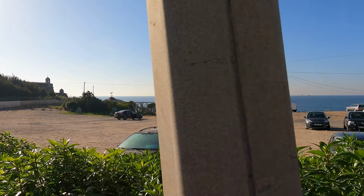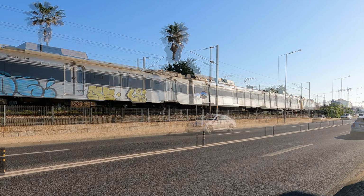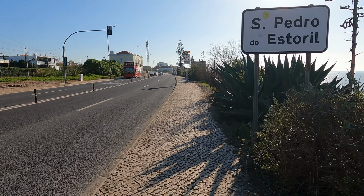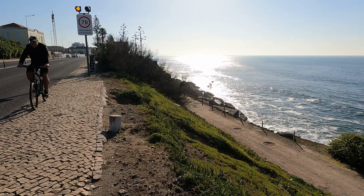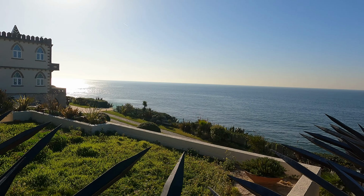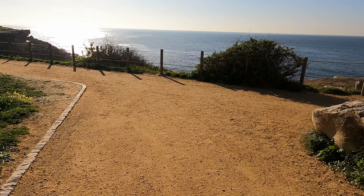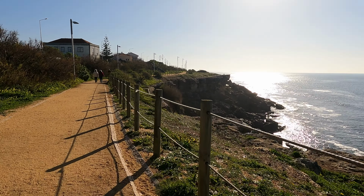Well, there's still the odd glimpse of the sea, but mostly it is all about fast-moving traffic along this section. But at least there's the promise of seeing a few passing trains. And we're into San Pedro de Estoril, which is where I shall once more pick up the train. Now, I could go on, but the next section is all by the side of the road anyway. But at least this last bit along the cliff top is off the road. And there's our last view of the sweeping bay all the way down to Cascais.